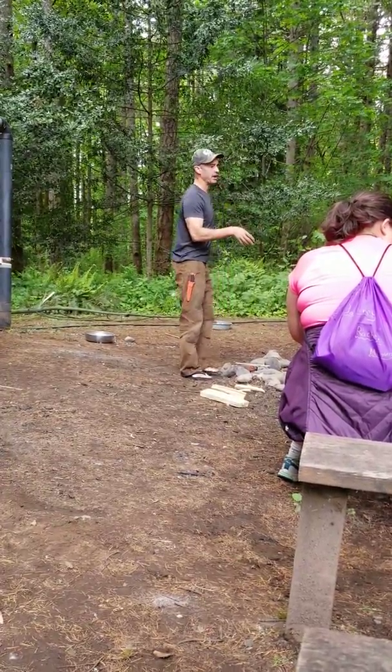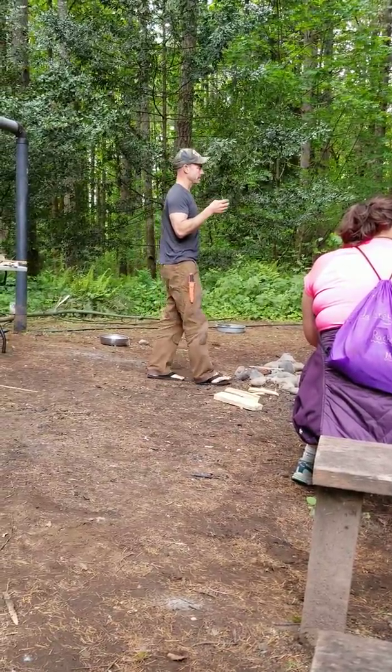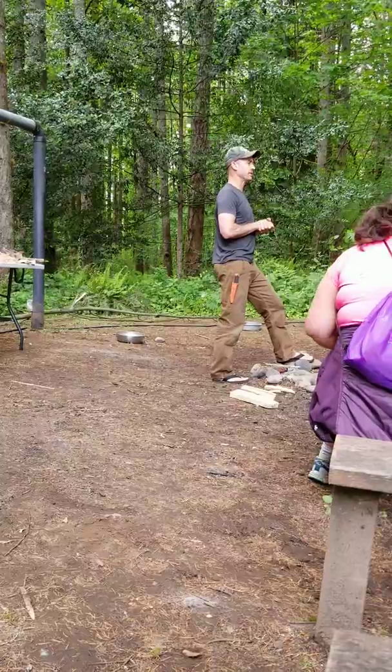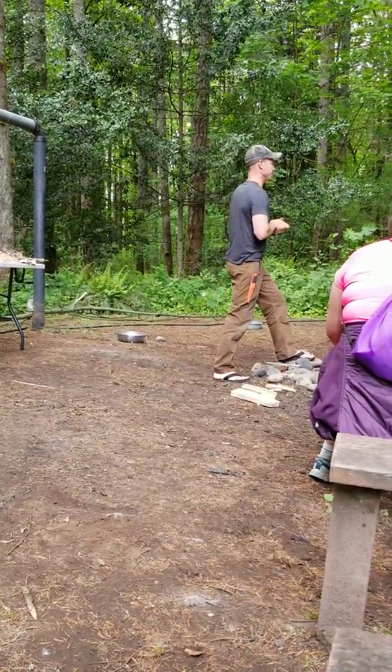So when we have fire, I'm going to talk a little bit about fire science. When we have fire, there are three components of fire. So there's smoke, there's coals. Try and pay attention over here. You guys will all get a chance to handle that. There's smoke, there's coals, and there's ashes.